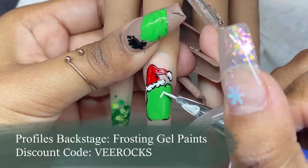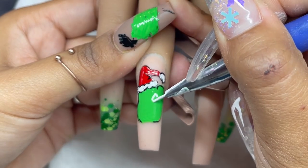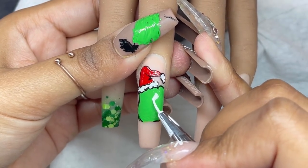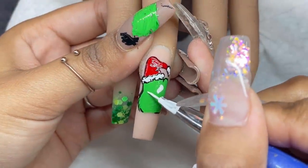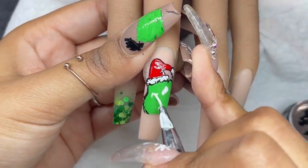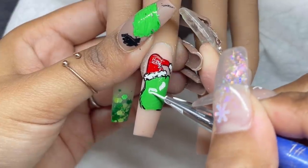I know I talk a lot about not layering color too much, but when it came to this design, it was going to be way too hard for me to try to go around the eyes without just overlapping them. So I figured I would go ahead and just do my green base and then my white, as it is very minimal, and because these gel paints are very pigmented, I knew it was gonna cover perfectly fine.